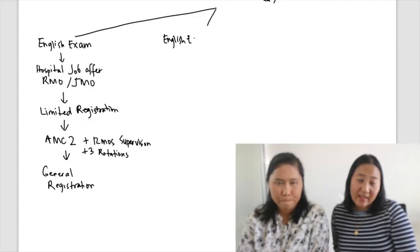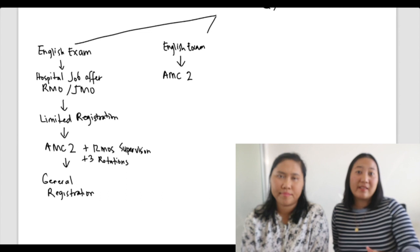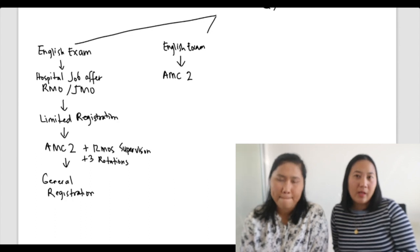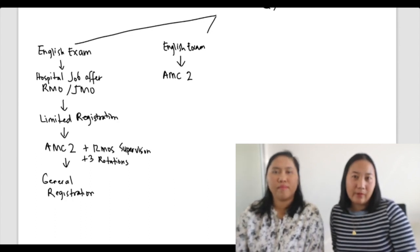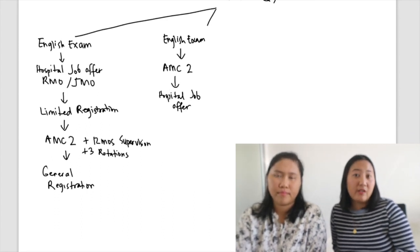All right. So the second way to do it is, let's go back to AMC 1. Then you take the English exam. And then you take AMC 2 right away, which actually increases your chances of getting hired if you have finished AMC 2 to begin with. So finish AMC 2 and then apply for a hospital job, whether it's an RMO or JMO position, or if you have more experience, you can already apply for an SRMO, which is a senior resident position, or an SHO position, which is senior house officer. The terms are different in every state, but basically they're at the same level. We'll have another video explaining all those different terms for you.